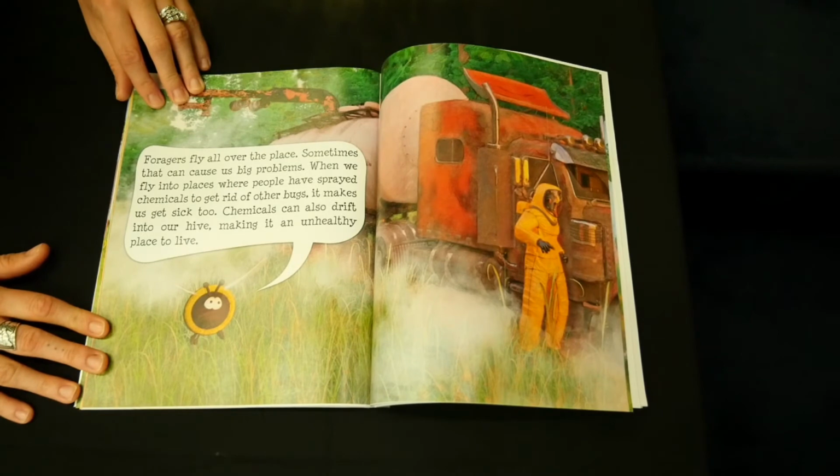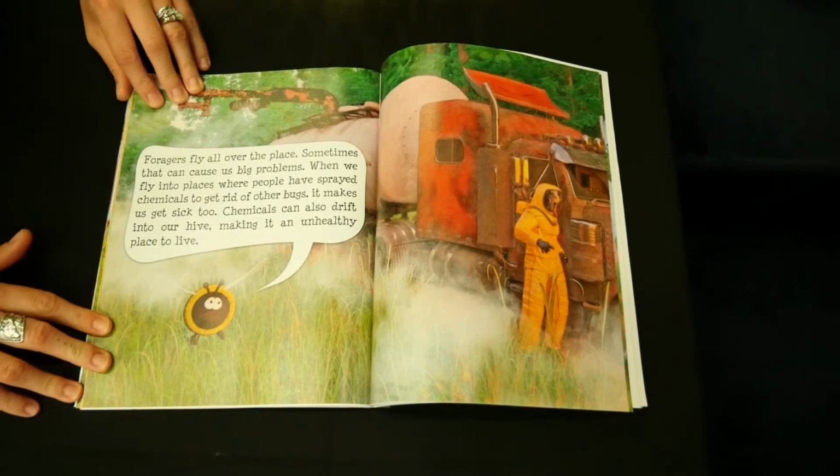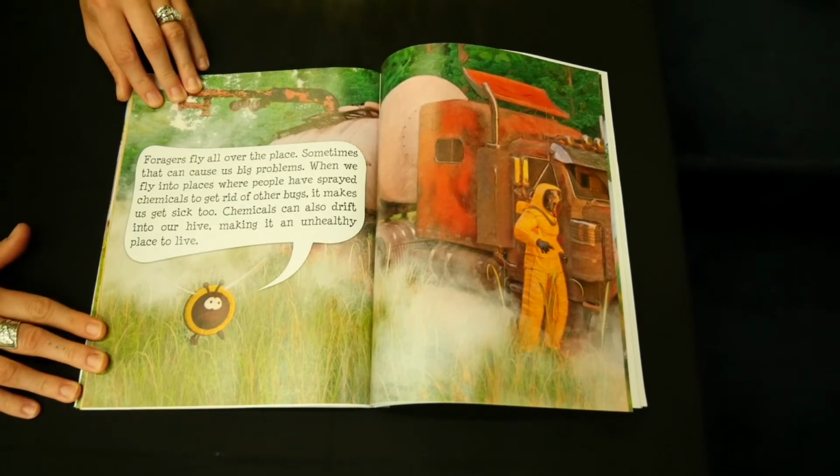Foragers fly all over the place. Sometimes that can cause us big problems. When we fly into places where people have sprayed chemicals to get rid of other bugs, it makes us sick too. Chemicals can also drift into our hive, making it an unhealthy place to live.